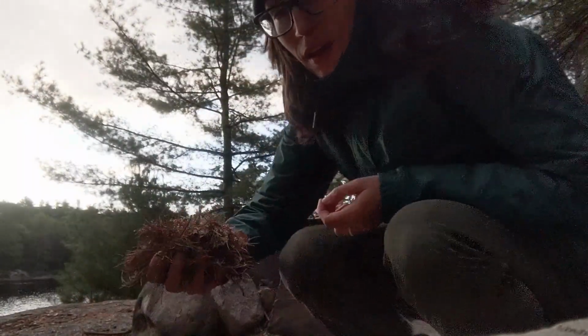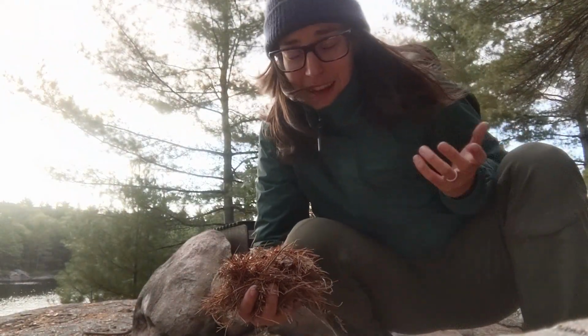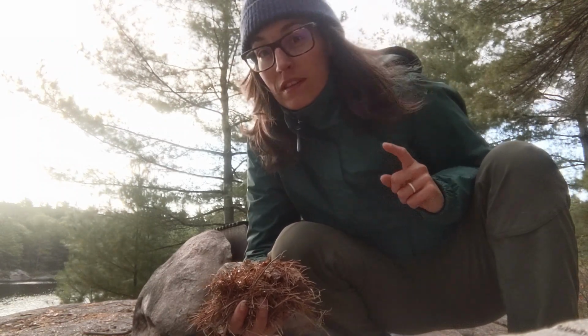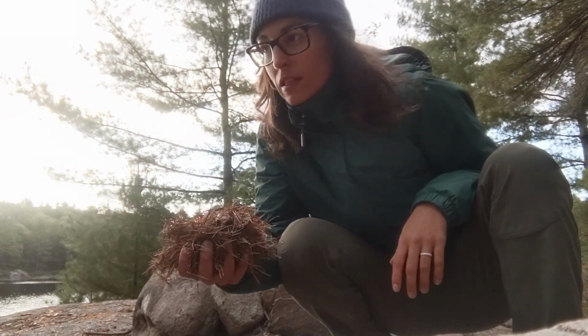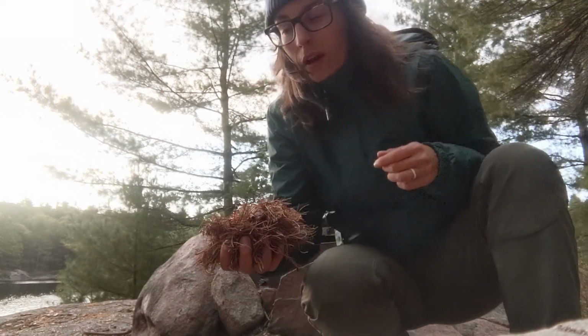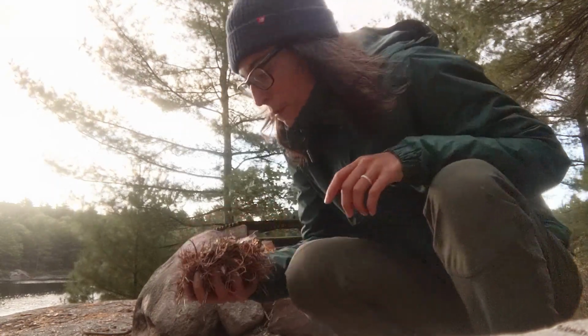So I'm stupid. I only grabbed enough birch bark from a portage yesterday to start a fire for last night. I guess I didn't ration that very well, but hey, points for at least thinking of that. So this morning I've got a whole bunch of dry pine needles that I found on the lee side of one of the big logs here. Hopefully they're not too wet, they don't really feel that wet. So we're going to start a little morning fire because it is chilly.